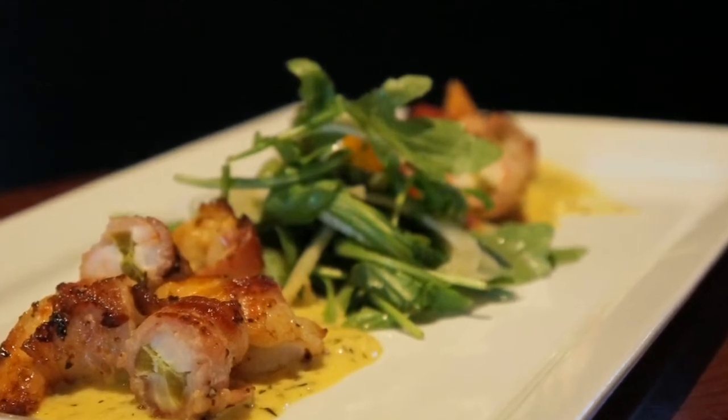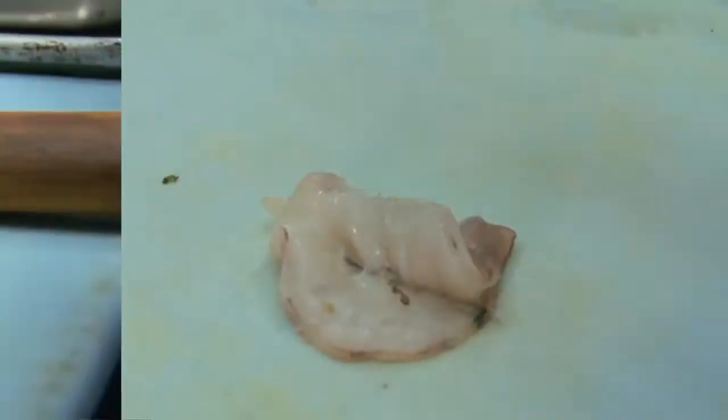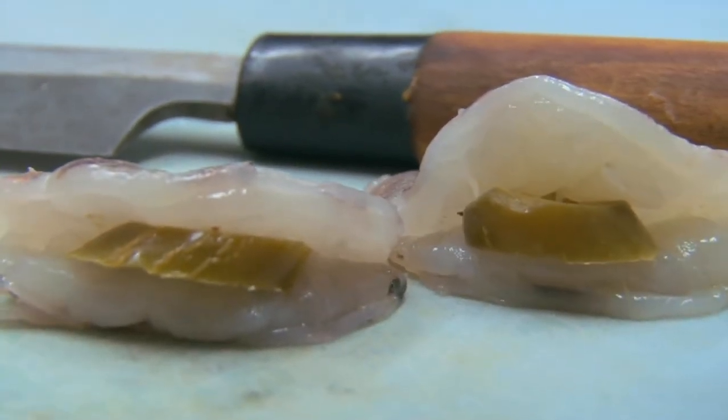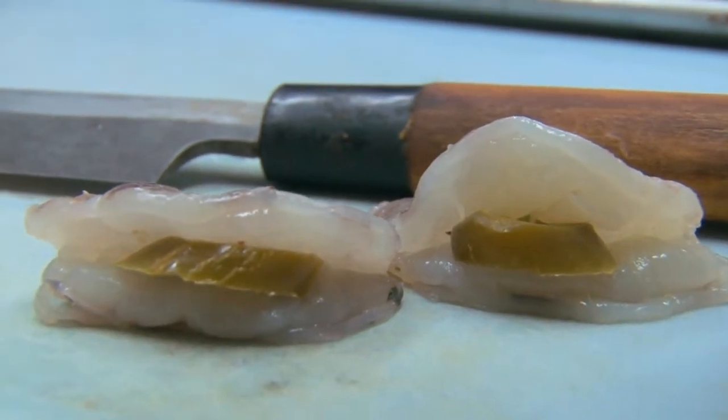First, the shrimp. You're gonna show us the secrets to this, Chef? Yeah, we'll just butterfly the shrimp like this. Next, he takes a slice of pickled jalapeno, which is pickled right here in the Tulip kitchen. The coin-like slice goes right into the slot that's been cut into the shrimp. I tried one of those jalapenos. Even though it was pickled, it still has a little heat in it. It has a lot of heat.